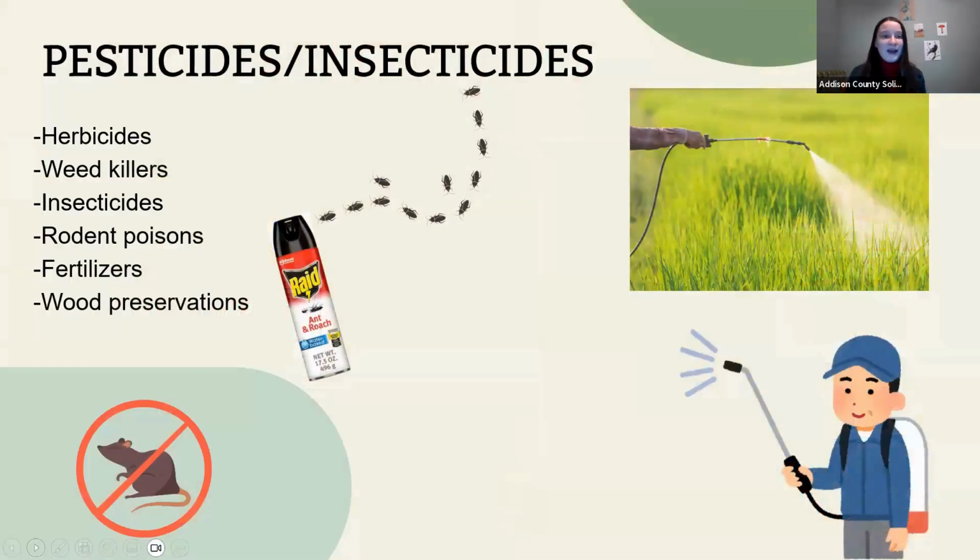So starting off, we have pesticides and insecticides. Common examples of this are herbicides, weed killers, insecticides, rodent poisons, fertilizers, or any wood preservatives. If you think about these items, a lot of them are meant to kill some sort of species. So if you think about that a little bit more, if it gets into our environment or is put in the wrong waste stream, it can have some really harmful and negative effects. So it's really important that we handle any pesticides or insecticides in the proper place, which would be bringing any household hazardous waste to our Haz Waste Center at the district transfer station.